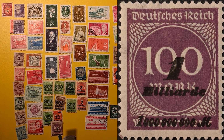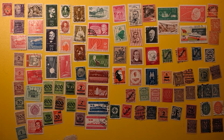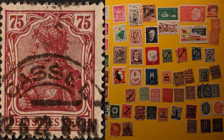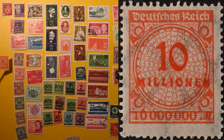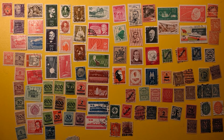I think this is a 1 billion over 100 mark. So that's probably the big one. Here we have just an eagle. Here we have a Germania series with a nice top half of a circular date stamp and actually a nice Dresden on that one. 1926, 1922 on that one. 30,000 over 200. 10 million to go in this set. And do I have room here? Barely. So a 30,000 over 10.